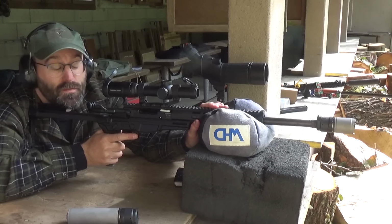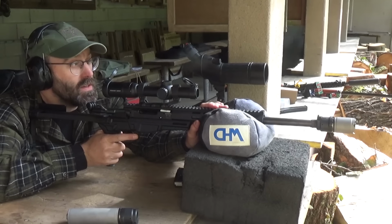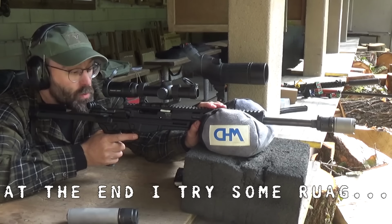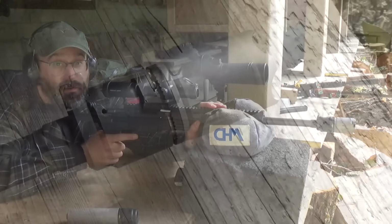That group is strung a little vertically. I must say I won't be buying this ammunition again. The RUAG is cheaper and this rifle likes it a lot better. I think we can probably safely say that these rifles are a bit ammunition fussy.